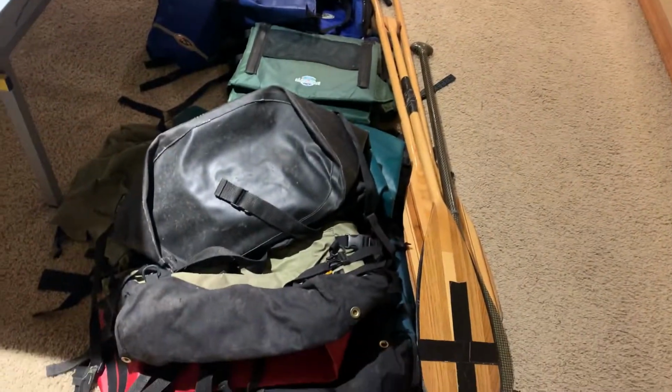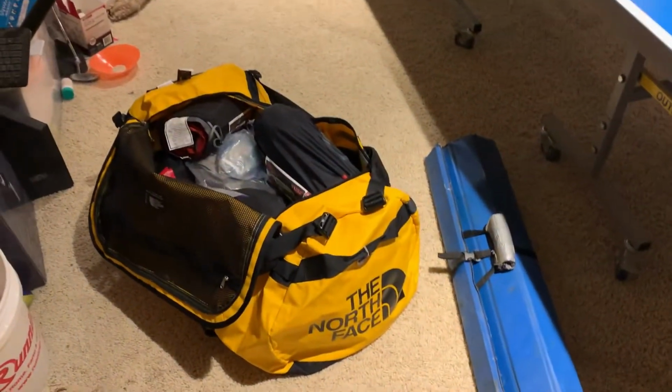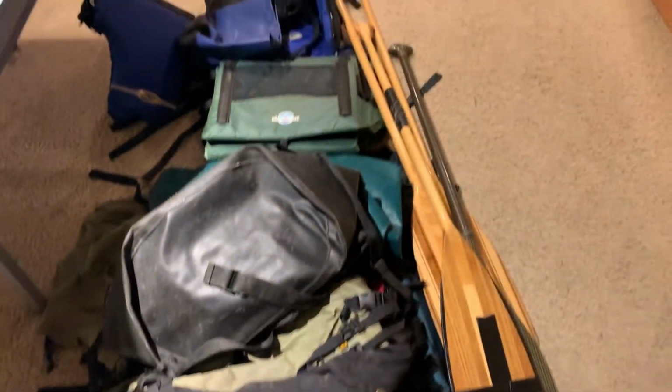All right, starting to get everything packed up, putting things away. One thing we don't want to forget is our trusty sleeping bags.